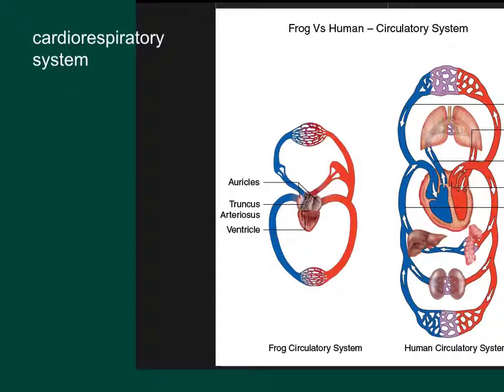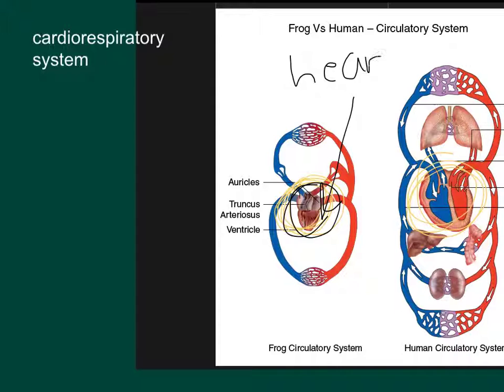So when we're looking at the cardiorespiratory system, we've got two main organs we are concerned about. The first is the heart, and you see the heart here in the frog, and this is the human heart. You'll notice straight away that the human heart actually has 4 chambers, and it's not as obvious, but the frog heart has 3 chambers. So we've got the heart. That is the cardio part of our cardiorespiratory system.